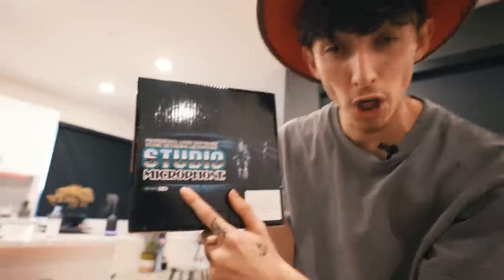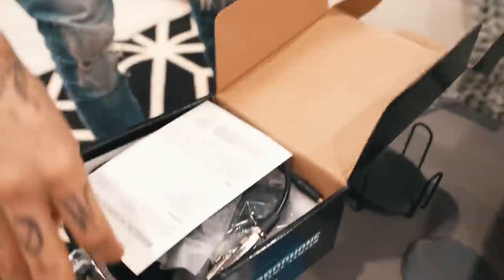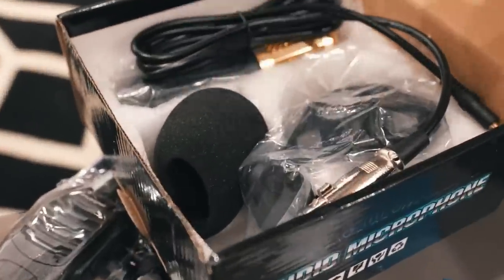We got a studio microphone. The quality of these products are actually so nice, and the price for them, wow, that's a steal. Condenser mic with a foam top. Probably won't be using this today, but maybe some other time.